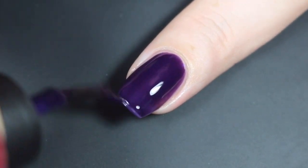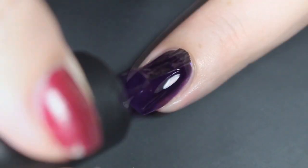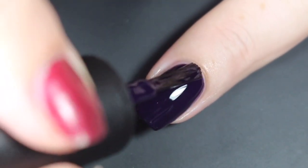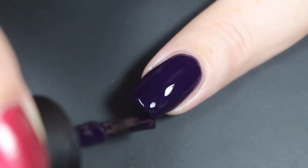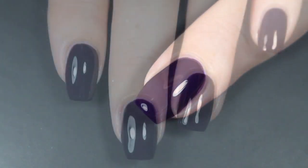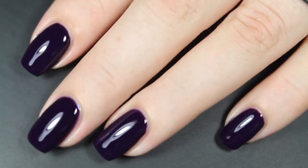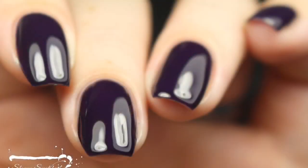So it does go on nice and smooth, a little bit sheer here, so I'll let that dry and then show you how it built up for me with a second coat. It does pull this polish pretty deep, but it was always purple even under all lighting sources, and it is completely opaque in just 2 coats. So here's a look at that completed mani at 2 coats before a glossy top coat underneath artificial lighting, and this is my final swatch photo at an angle under that same lighting.